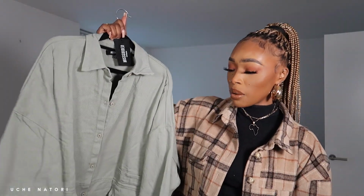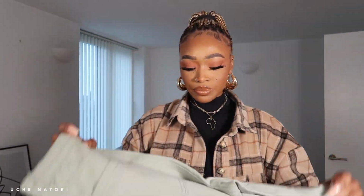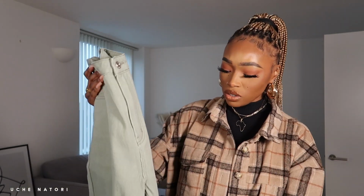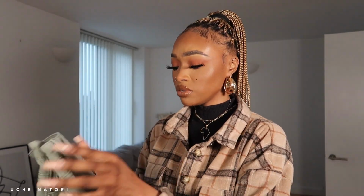Can also double up as like an oversized shirt, but I actually really bought it to wear with the trousers, as like a cord. Annoyingly, the smallest size they had in this was a 10, so I had to get a 10. But these look like they're gonna be incredible. I'm so sorry I haven't tried these on yet, but I'm very excited about this. I already know I'm gonna have to get this tailored. They're a 10, so I know I'm gonna have to get them tailored, but I just really like the color.